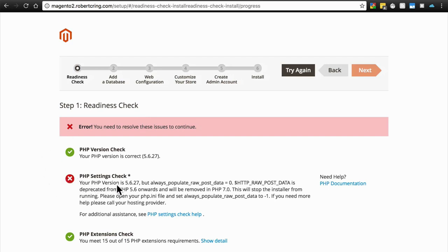If you get an error like this one right here, a PHP settings check, often it's going to be this one that says, always populate raw post data equals 0, and so on. Please open your php.ini file and set always populate raw post data to -1. If you get this message, then you need to go to your site's root directory and try to find a php.ini file. In some situations, you might not have that file, and if you don't, that's another case where you need to get in touch with your web hosting provider and say, hey, I'm trying to install Magento. It's given me this message that I need to set this equal to -1, but I don't have access to my php.ini file. Is there anything that you can do to help me out?